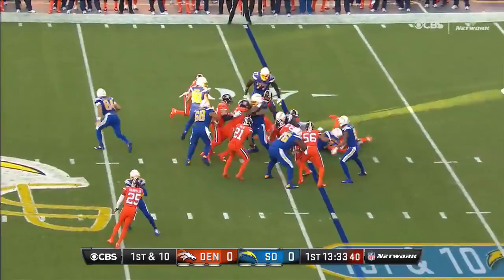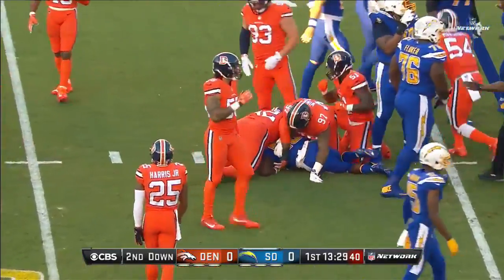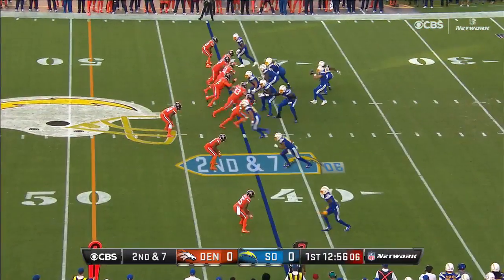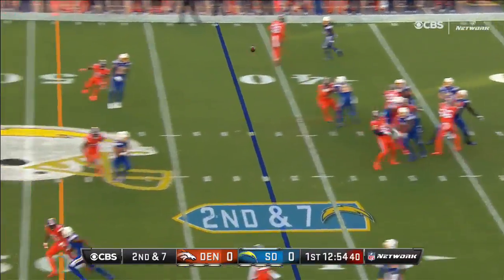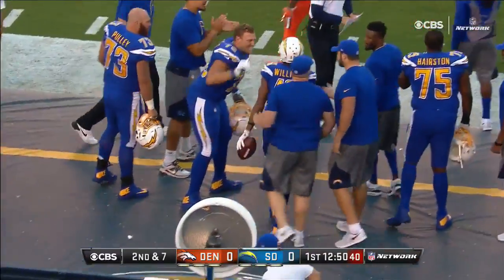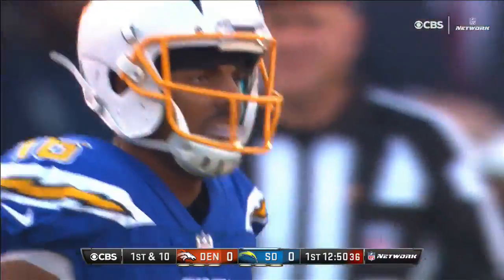First down handle now. Gordon with early contact, able to spin out of the first hit and pick up 3. Second down and 7. And Rivers. Over the shoulder catch. A beautiful grab by Williams. Tyrell Williams with an 18-yard grab.